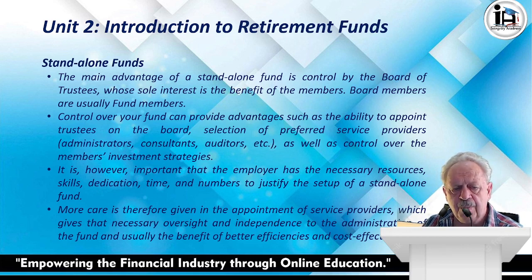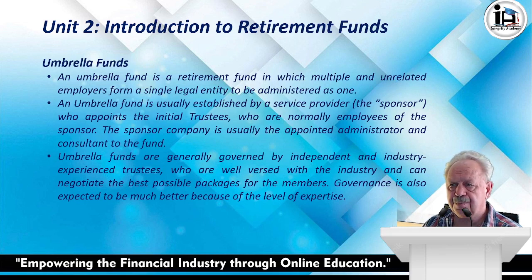It is, however, important that the employer has the necessary resources, skills, dedication, time, and numbers to justify the setup of a standalone fund, because administering it can be costly. More care is therefore given in the appointment of service providers, which gives that necessary oversight and independence to the administration of the fund, and usually the benefits of better efficiency and cost effectiveness.